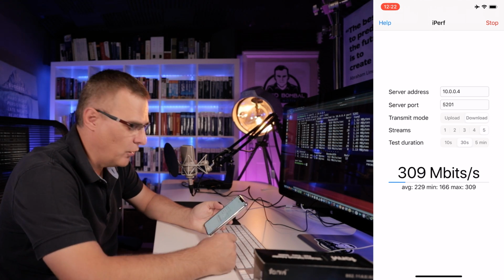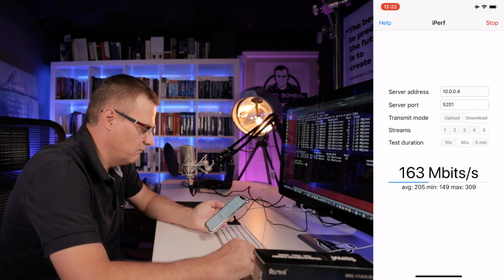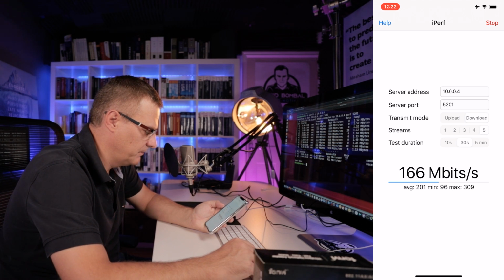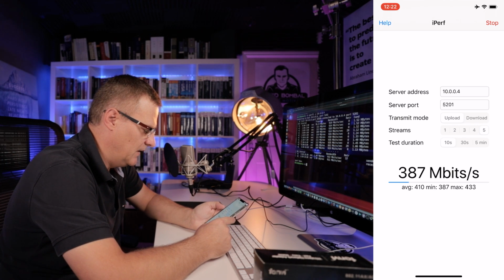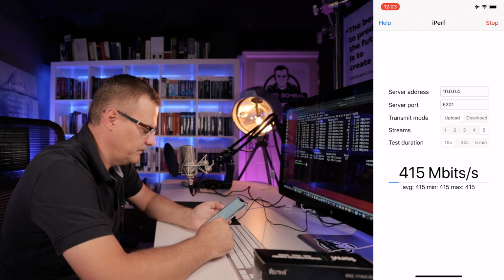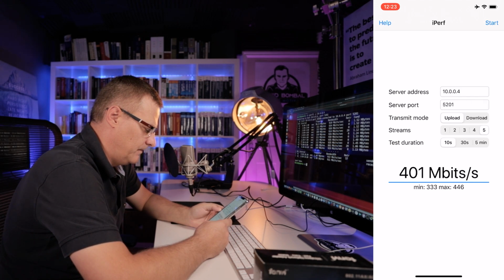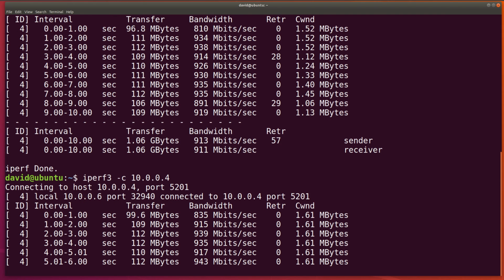Yeah, not getting the kind of performance that I would have expected. Getting over 100 megabits per second, but not what I would want to get. Try upload. That's better. Still not great. 400 megabits per second. Much nicer to see over 900. So start that again. 400 megabits per second, not too bad. But again, when I'm doing it from PC to PC, I'm getting over 900 megabits per second. So that's a lot better.